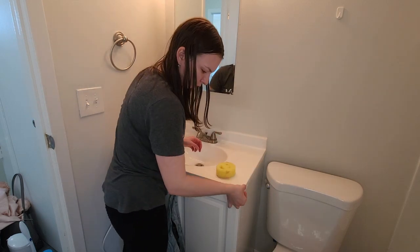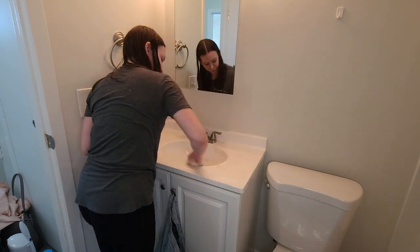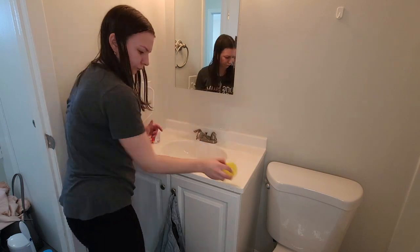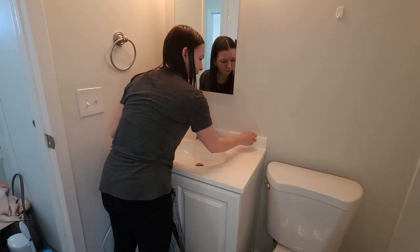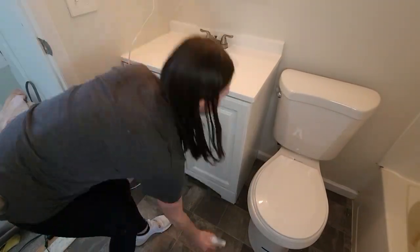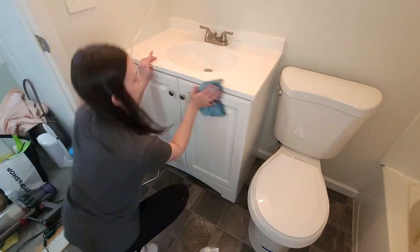It's that simple. And now moving on to the sink again, I'm using the pink stuff on majority of everything here. Sinks, tubs, appliances, because there is paint. Like, stuck on paint on everything. It was a pain in the butt to get off. And then I'm just hitting it with some disinfectant.